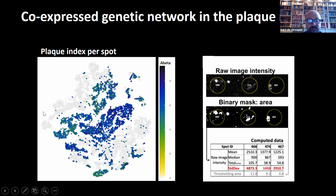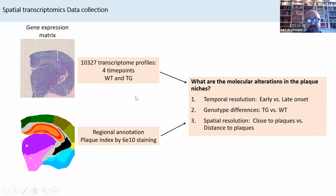And of course, you see here in the cluster of the young mice, non-amyloid mice, that there is almost no plaque staining. And here you see the plaque staining in the tissue domains of the older mice. And so now we can do all kinds of very interesting analysis, again, just in a nutshell.